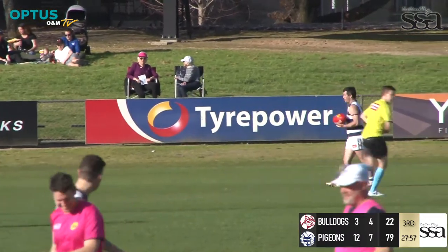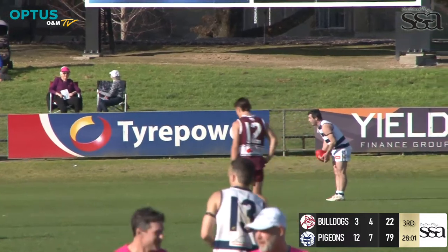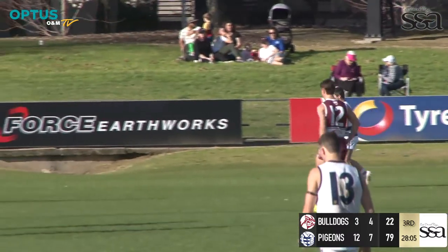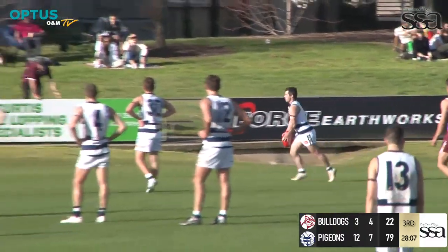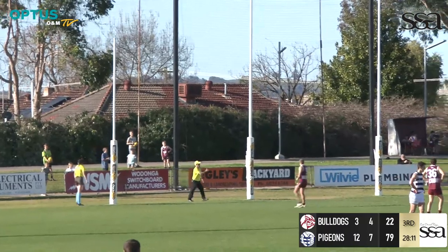No, it was pretty funny by Wilson, wasn't it, really? He marked it, he played on, and he said, no, I don't really want to play on, but he'd already played on. The umpire said play on. He skied the ball, and then one of the smallest players on the ground marks it again. So Braden Coburn has kicked a point.